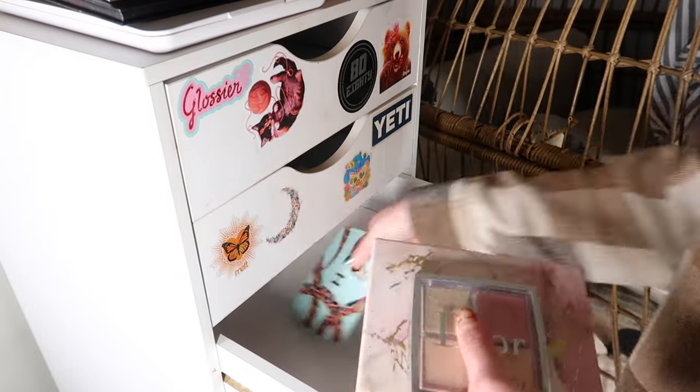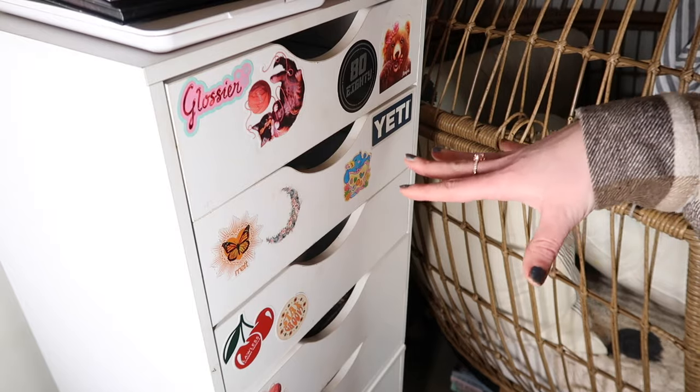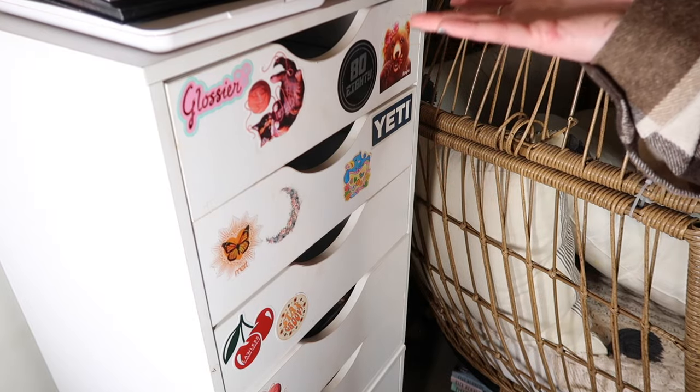Okay, we're going to clear this drawer out as well. Okay, I'm going to wipe these three drawers down, and then I can start to move stuff up into them.